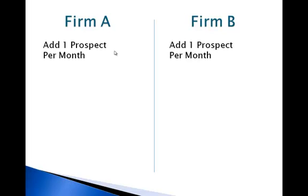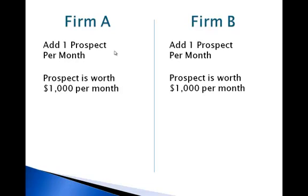Each marketing firm is able to sign up one new prospect per month, and each prospect is worth $1,000 per month. The only difference is that marketing firm A does project work while marketing firm B built a retainer-based service. Let's take a look at how each company will do in the near future.